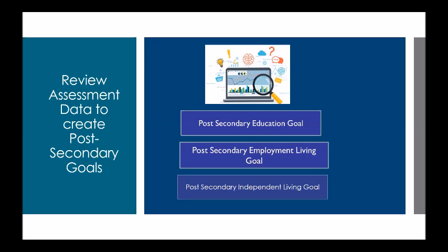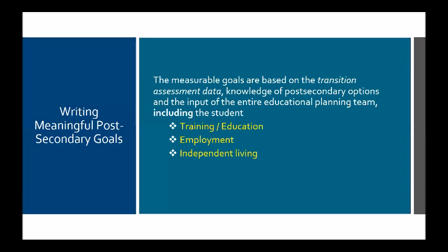So we want to look at the post-secondary education piece of it and what assessments were used there to gain information on the students' interests and preferences there. What do they want to be doing post high school or post graduation, and then obviously the other pieces as well. What assessment and information was interpreted there for the post-secondary education employment, and then the post-secondary independent living goal.